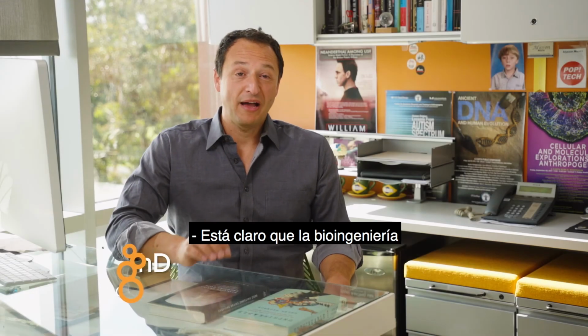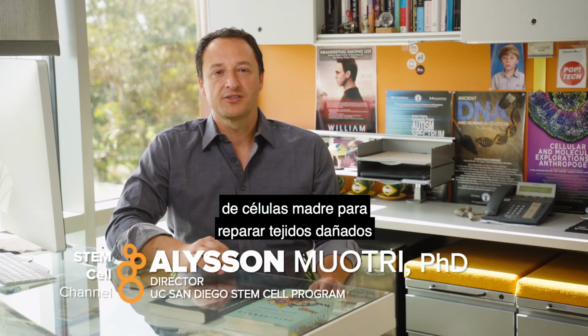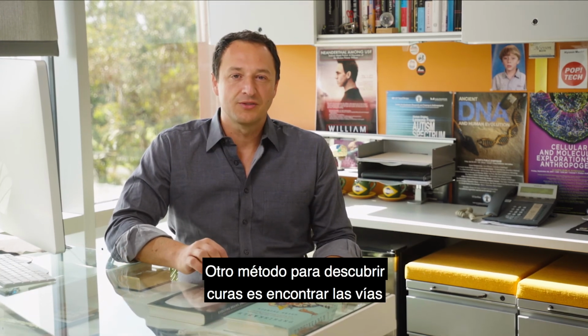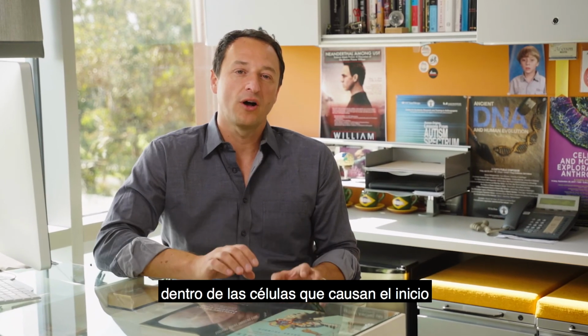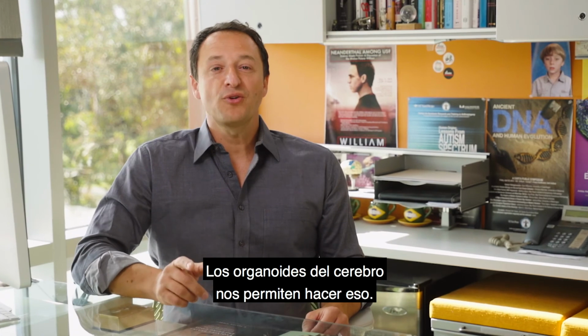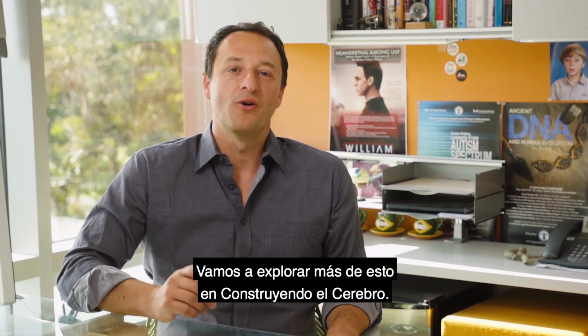It is clear that bioengineering would be an important part of any future use of stem cells to fix damaged tissues and cure conditions. Another method to discover cures is to find the pathways within cells that cause conditions to start and find ways to stop them. Brain organoids allow us to do that. We'll be exploring this more on Building the Brain.